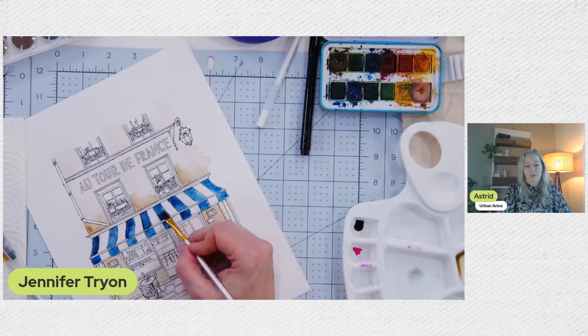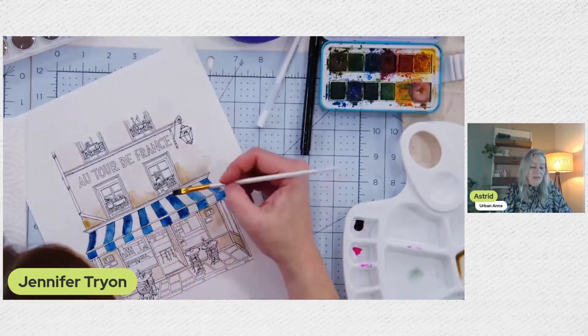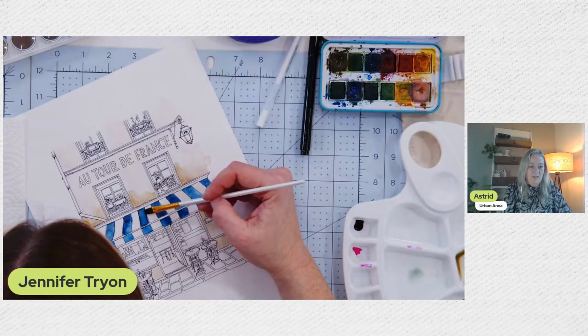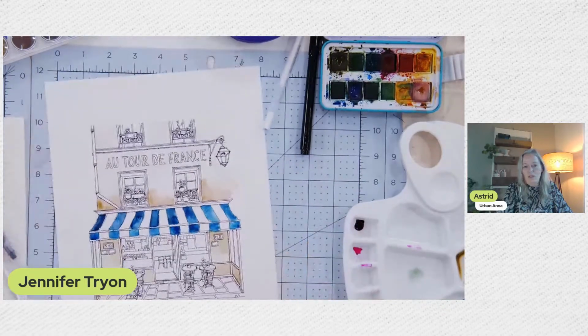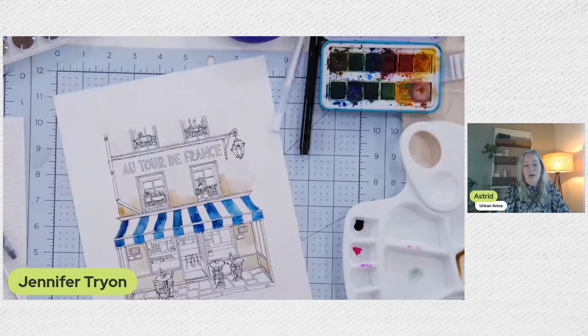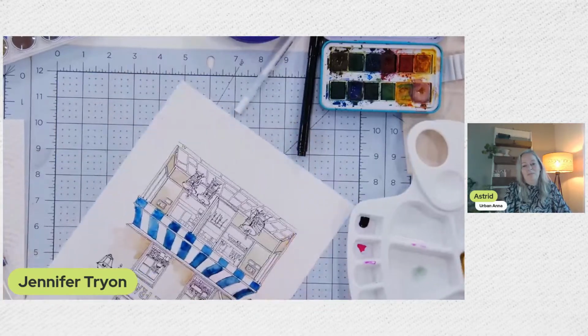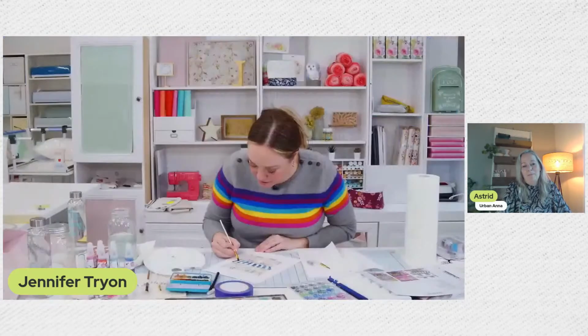Yes, it really does. So I think the paper helps, and the amount of water you use, but you have to learn. You have to do it every week, every day, and you get used to it, and you get better. You know how the paint works and how the water works. Yep, like anything. Go back to my first one here and get a little more at the sides, activate that.